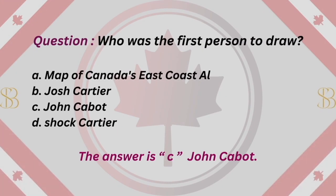Question: Who was the first person to draw a map of Canada's East Coast? A. Al. B. Josh Cartier. C. John Cabot. D. Jacques Cartier. The answer is C. John Cabot.